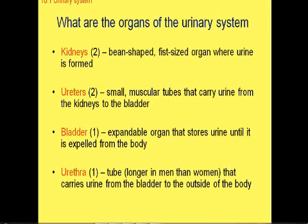So the organs are the kidneys. Normally we have two kidneys. They're bean shaped, about the size of a bar of soap or your fist, and that's where your urine is actually produced. They sit above your hip bones, but below your ribs on your back.